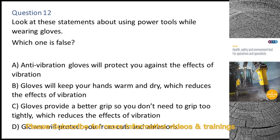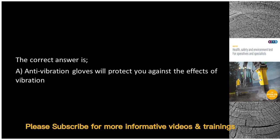Question 12. Look at these statements about using power tools while wearing gloves. Which one is false? A. Anti-vibration gloves will protect you against the effects of vibration. B. Gloves will keep your hands warm and dry, which reduces the effects of vibration. C. Gloves provide a better grip so you don't need to grip too tightly, which reduces the effects of vibration. D. Gloves will protect you from cuts and abrasions. The correct answer is A. Anti-vibration gloves will protect you against the effects of vibration.